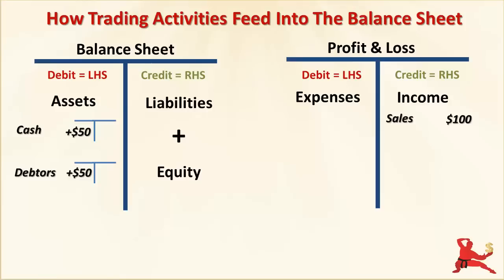Now, let's say you pay wages of $20 and you pay it with cash. Wages are an expense item. It is a debit to the wages account in your profit and loss. The corresponding credit is a decrease in cash on your balance sheet. So after making sales of $100 and paying out wages of $20, you made a profit of $80.